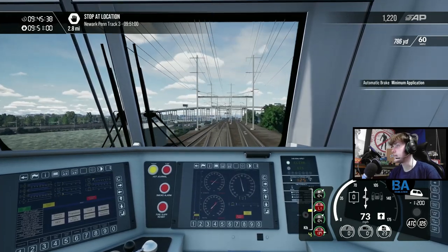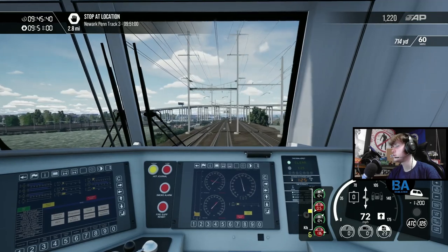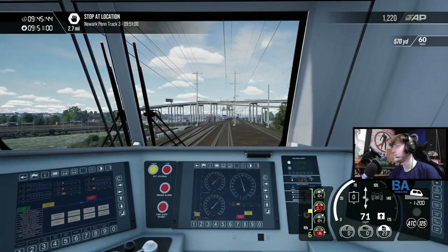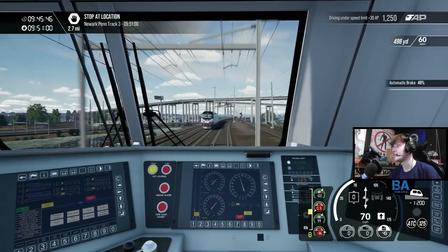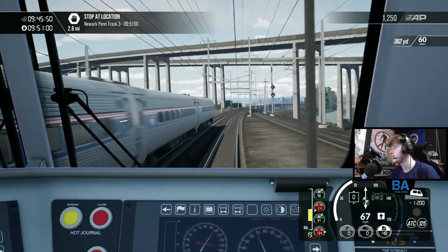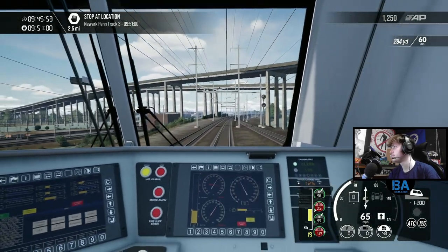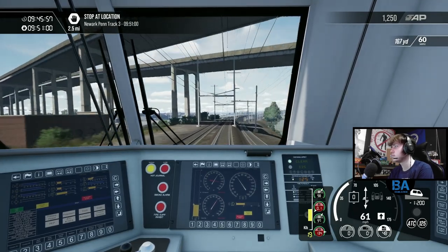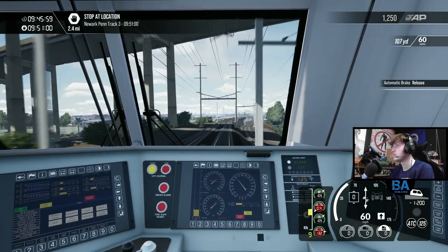This is just great seeing this again, though. And just the way it's so much better than before. As before, it didn't look fantastic, but then it was like the first US passenger route in the game. So, understandable. Cool.